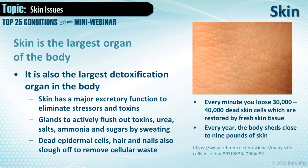But the skin is actually the largest detoxifier of the body. So skin has a major excretory function to eliminate stressors and toxins. The glands actively flush out toxins like urea, salts, ammonia, and sugars by sweating. Dead epidermal cells, hair, and nails also slough off to remove cellular waste. Every minute you lose 30,000 to 40,000 dead skin cells, which are restored by fresh skin cells. That's just amazing to me, how much we flush off.